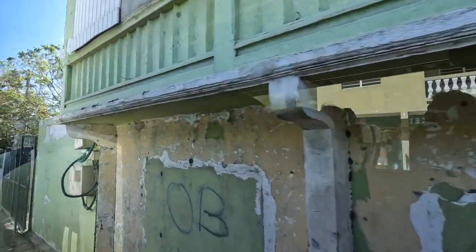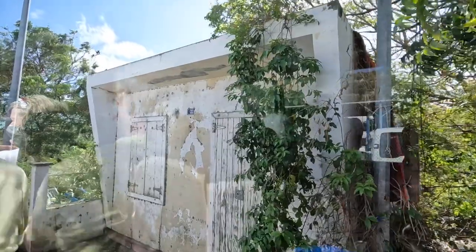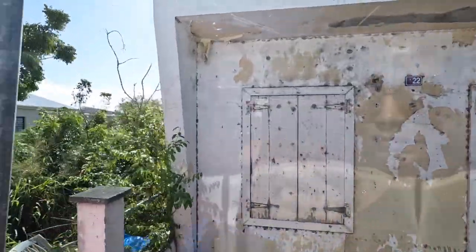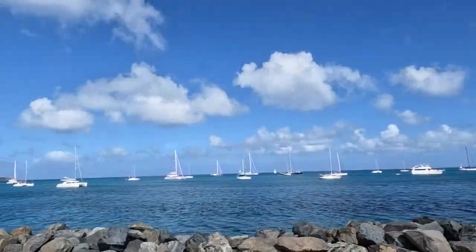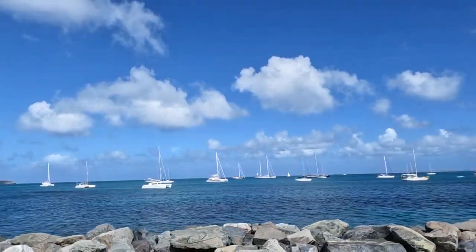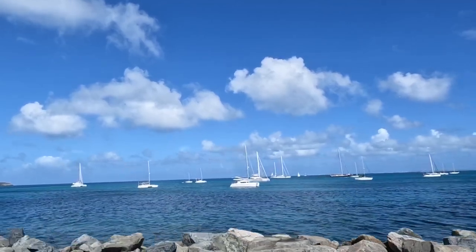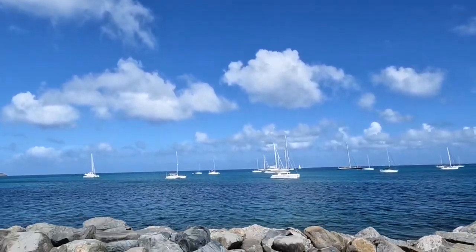That used to be the old prison on the front side, and that used to hold 40 inmates. Now, if you commit a crime, they'll ship you over to Guadeloupe or Martinique. Do you guys know the movie Speed 2 with Sandra Bullock? Yes. All right. Gonna show you guys where that movie was filmed. This movie Speed 2 was filmed right here at the waterfront, Marigot.